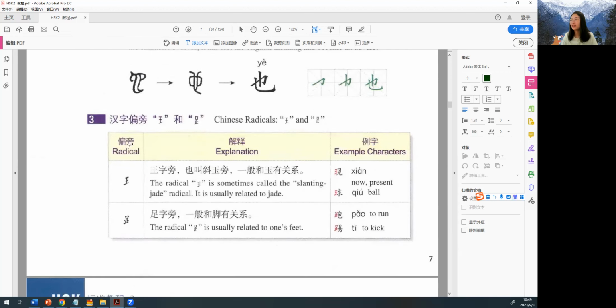The third part is to learn about the radical. Here the radical means something, oh God, it's actually not really related when we think about the ball. But just learn how to write it.